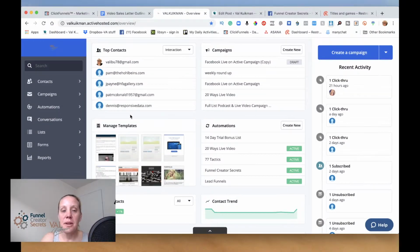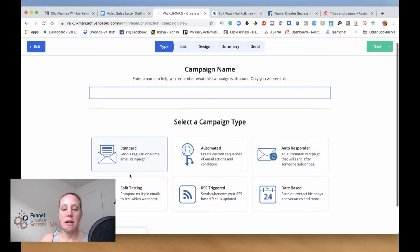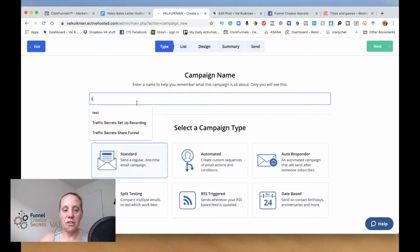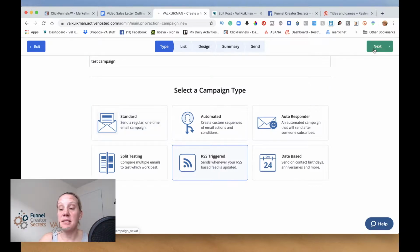Here we go. This is the back end of Active Campaign. To get this set up, you're going to want to go to Create a Campaign, right up here in the blue button. Click it, and you're going to select a campaign. You're going to want to name it. I'm just going to do test campaign so I know the difference. And you're going to want to do an RSS triggered campaign. It sends whenever your RSS feed is updated. It's pretty amazing because it sends out automatically.